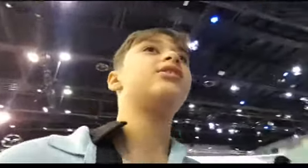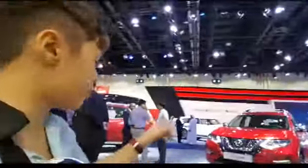So, as you guys know, we have an X-Trail as a lease car, but we have a Honda S2000. Now, as our lease car next year, I know that you might not find this nice, but this is the new X-Trail. I really, really like the new one.